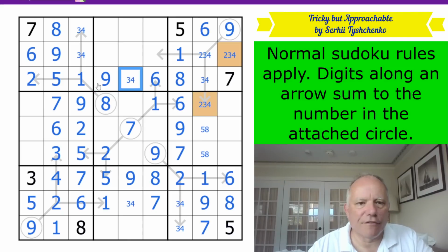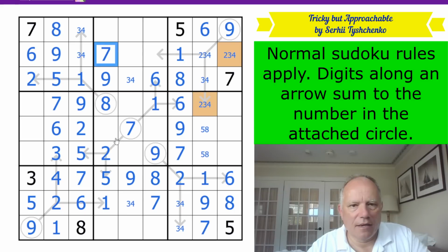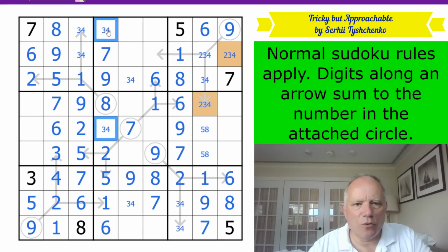9 there, 3 or 4 there. 7 in this column is there. 6 can't be there or there, so that's a 6. These are another 3. Getting 3, 4 pairs all round the grid. I hope I'm not going to have to colour them. 3, 4, 9, 7, 6.